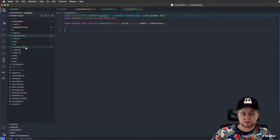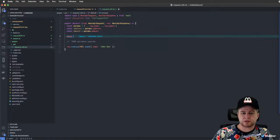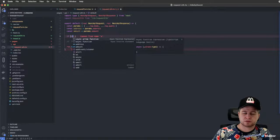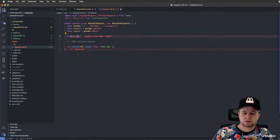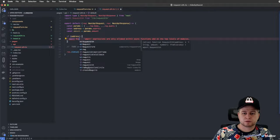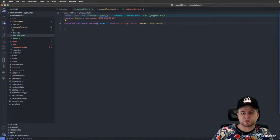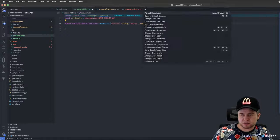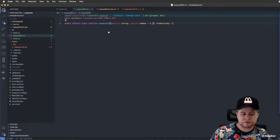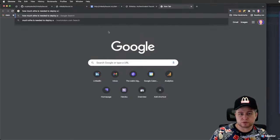Request ETH. So these are not to be confused. This is going to be our route. And yes, request ETH, and then we can do something like await if amount. I think for the amount, let's start with a default of 0.1 ETH. That's kind of enough to deploy a contract, I guess, right? How much ETH is needed to deploy a contract?